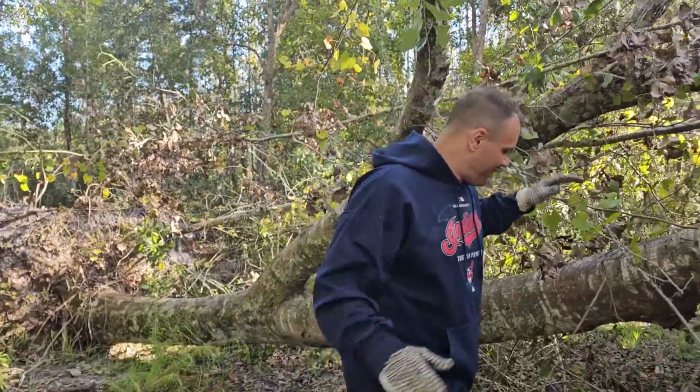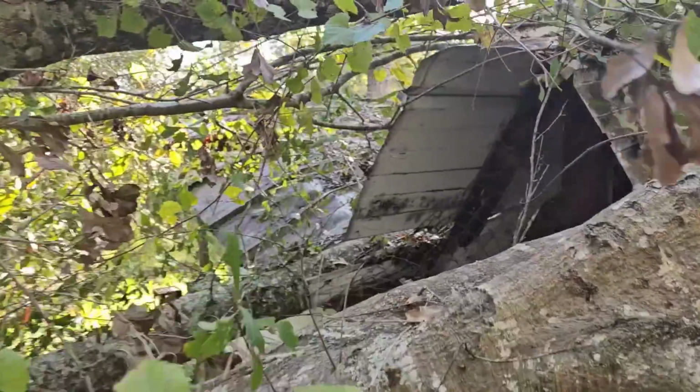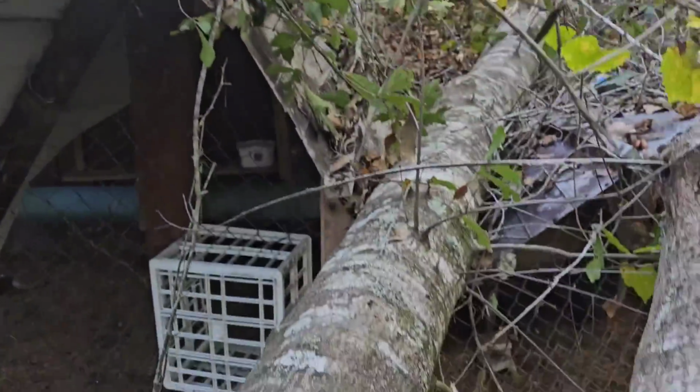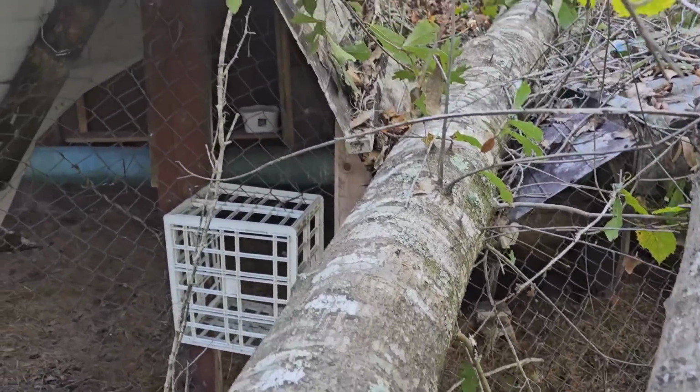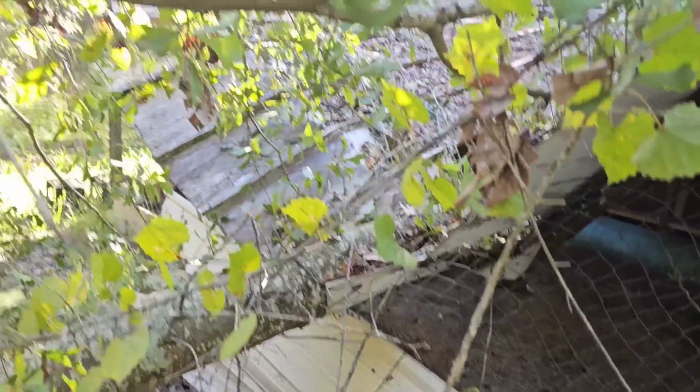Now, obviously, if we look through here, look right in through here, there's quite a bit. As a matter of fact, the roof goes down, up, down, up. It's pretty scary. Let's look at the root ball.